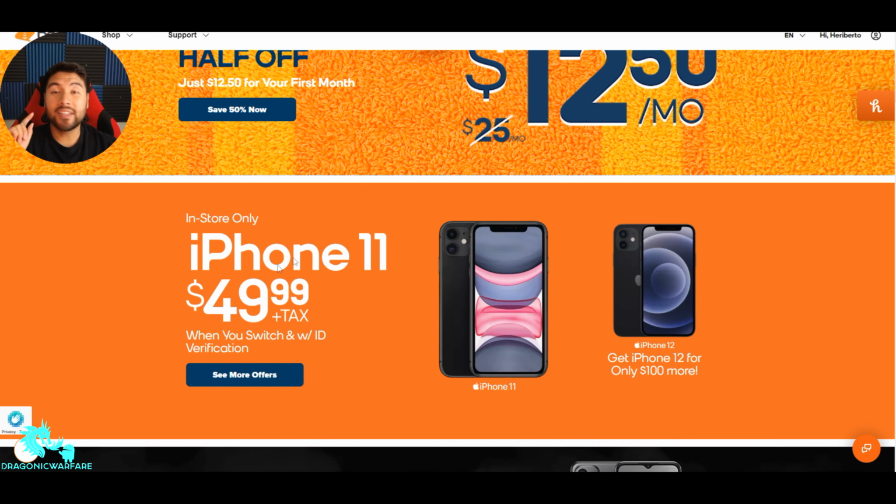So here it is, guys, in store only, so you cannot order this phone through the website. You have to go to a Boost Mobile store, depending on the city that you live in. You might have multiple stores. Like here in my city, I think I have about 4 Boost Mobiles, if they're still up and running, but they should be. They usually just relocate to a different location, but let's get into it.